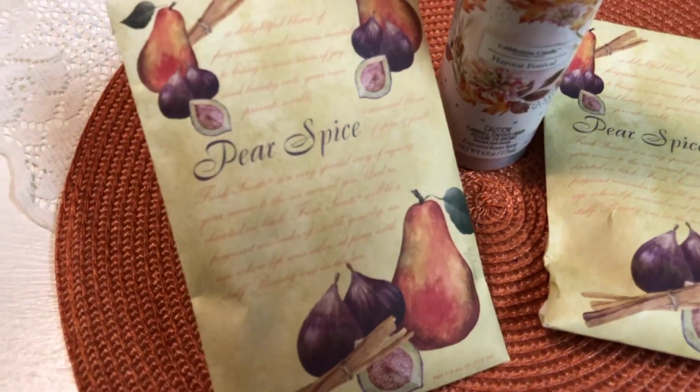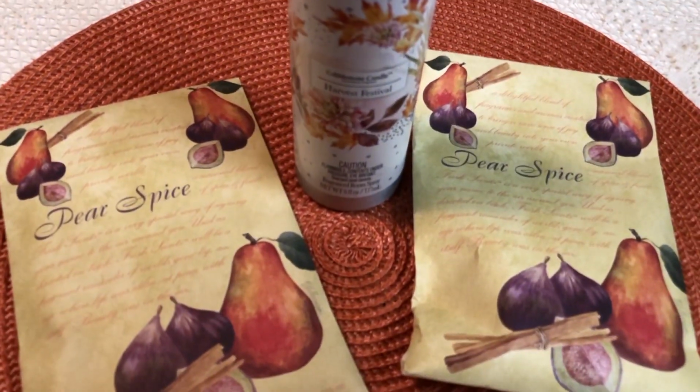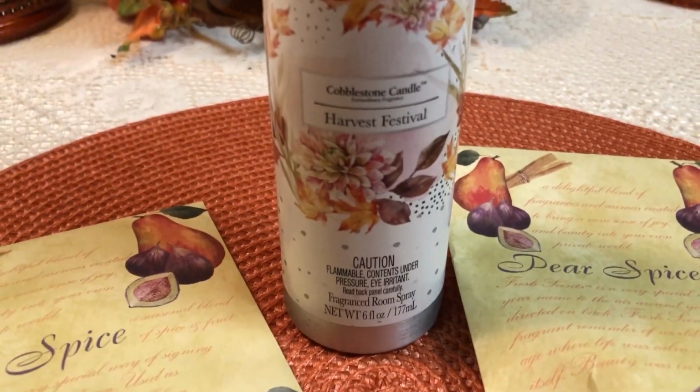But I love it. It's like an apple cinnamon, and I bought one for my car and I bought the other one for my guest bathroom to put in a basket on my sink, and then I bought the Harvest Festival air freshener for my master bathroom.